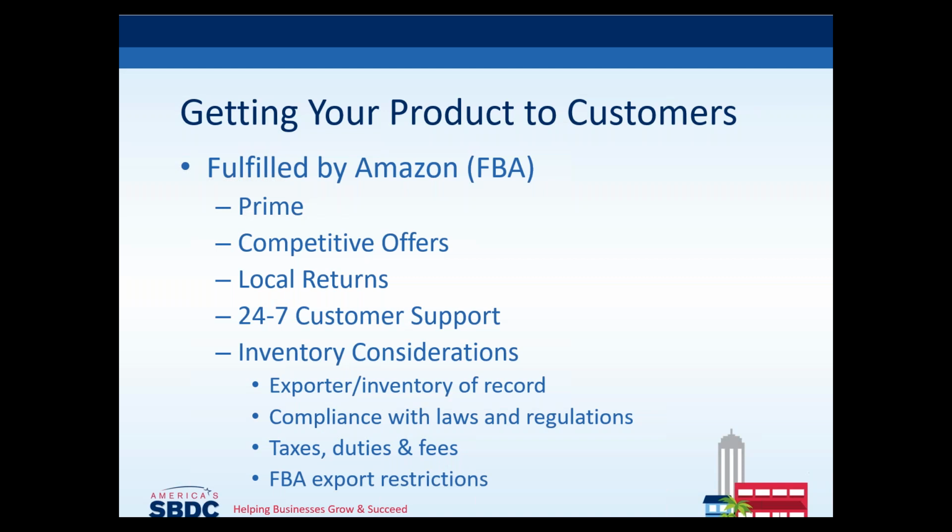You can also use Fulfilled by Amazon. When you use FBA, your inventory is stored in Amazon fulfillment centers close to international customers, which helps them get their products faster. Amazon will also take care of customer returns and provide local customer service. When using FBA, you send your inventory to a fulfillment center in the country where you want to sell your products, and FBA takes it from there. When you use FBA, you can provide the same benefits to your customers as virtually in-country competitors, which includes being able to make your products Amazon Prime eligible, which provides access to the more loyal Amazon customer base. You can make your offers more competitive by decreasing delivery time. You can provide local returns for domestic shipments, and you can provide 24-hour customer support 7 days a week by leveraging the Amazon Support Network.